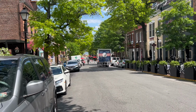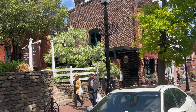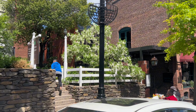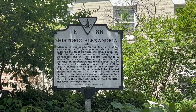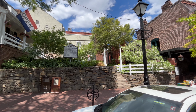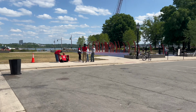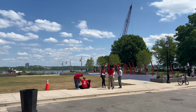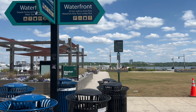Another nice thing you can do is go on the Mount Vernon Trail and the Dora Kelly Natural Park. It's an 18-mile paved walking and bike trail that parallels the George Washington Memorial Parkway and the Potomac River. It also gives you an opportunity to see the skyline of Washington, D.C. across from the river. Again, that's supposed to be a real beautiful trail, and that's something you probably could do with your kids. There is a lot of nature, plants and flowers, perennials and annuals. Like I said, that's another thing for us to do the next time we come down and spend more time here.